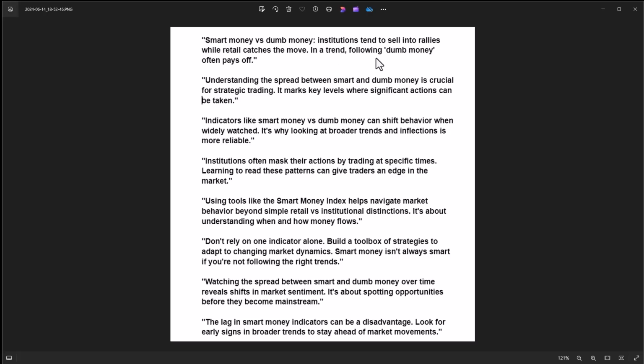When you want to follow the trend, follow the dumb money, right? That's what you want to do. Understanding the spread between the dumb money and smart money is critical for strategic trading. You want to know where they are, and then if there's a differentiation between those two, you want to take advantage of it. I can't be any clearer about that. You saw that yourself, but it helps to have these little reminders.